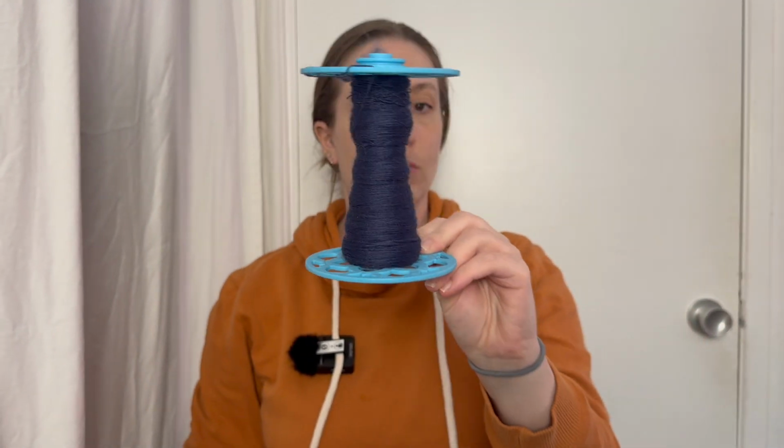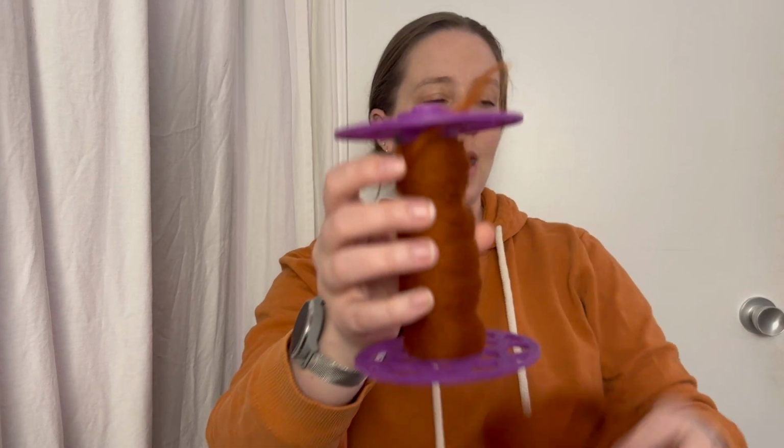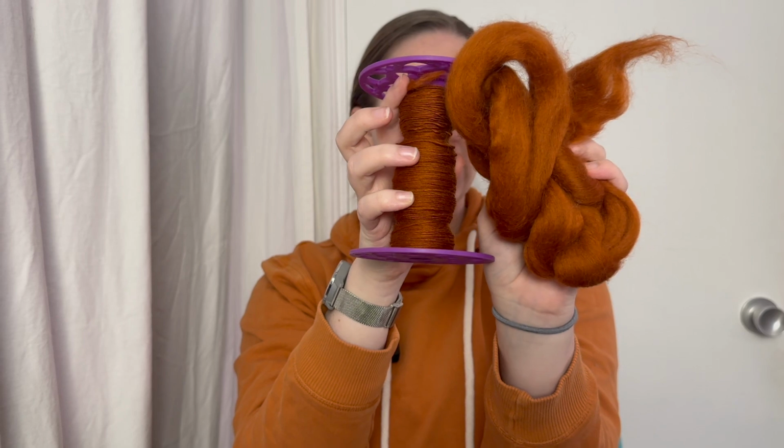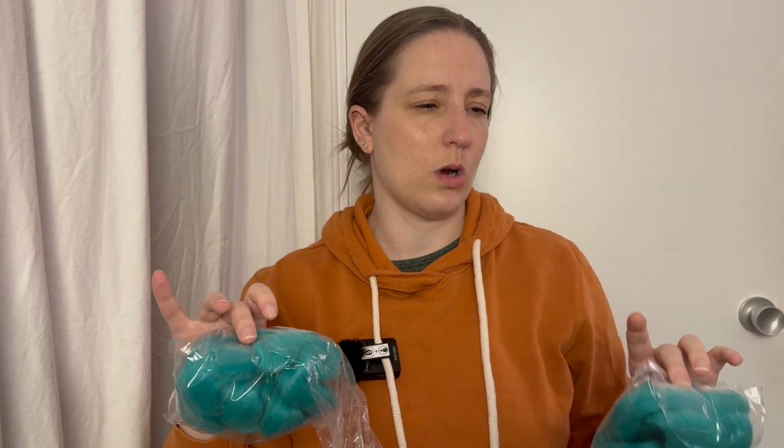And then the other colors in the pack were this blue, this navy blue. These are resting. I will ply them when I'm done spinning up the other one, which is this rust color. I've done one. My task for tonight probably is to finish this other ounce. And then there's one more color, and that's this green. I think these will be the next yarns I work on after.